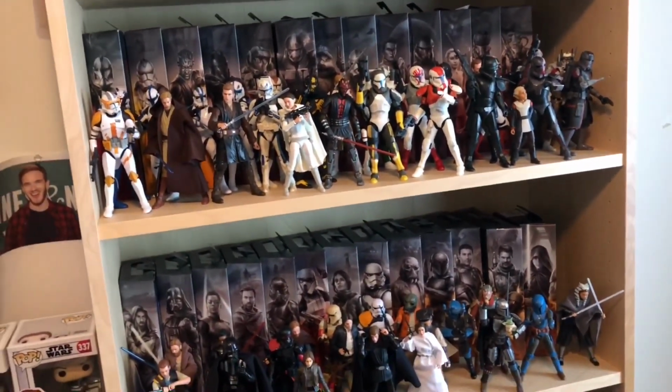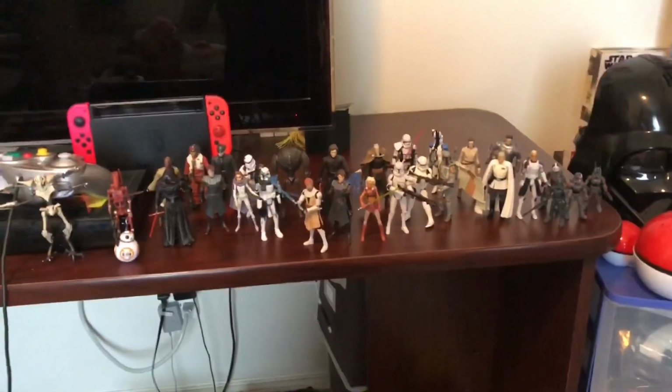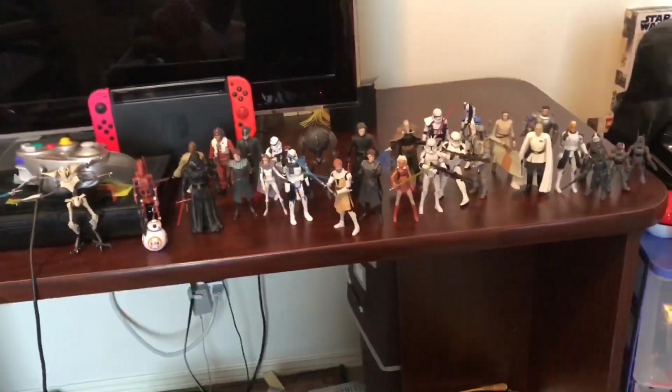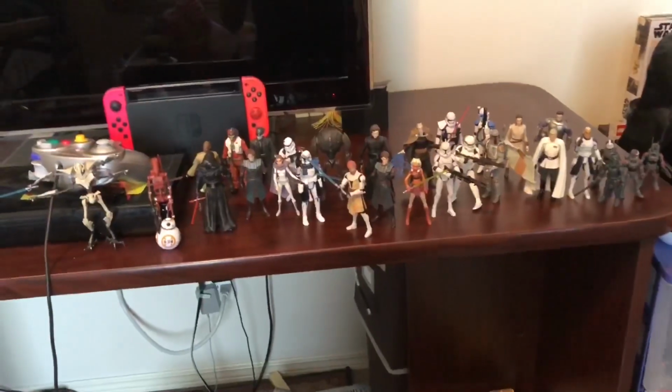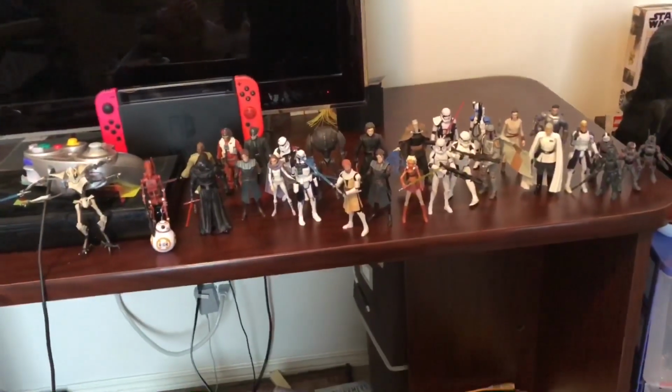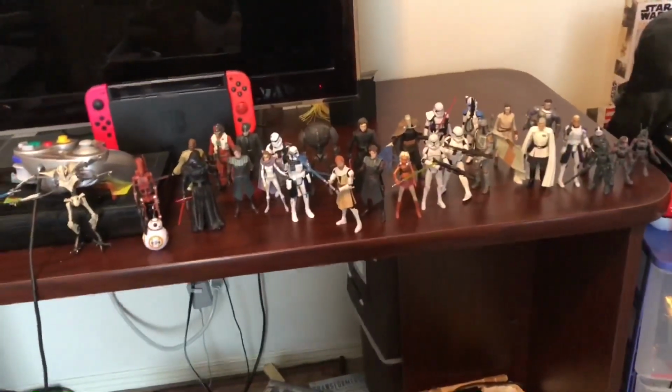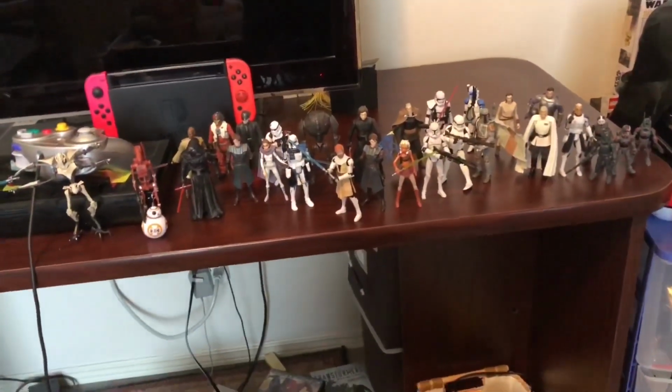All right, let's do 3 3/4 inch now. All right, so this is it. This is my loose 3 3/4 inch, and most of these are actually figures from my childhood when I was probably like 4 to 5 years old buying Star Wars figures, and then I got a couple when The Force Awakens first came out. But other than that, these are mostly just ones from my childhood.